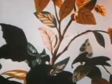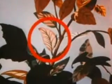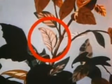But still another type of camouflage is that used by this butterfly, which attracts your attention with its bright colors. Now, it's difficult for you to find it because you're looking for those same bright colors. But if you study these leaves closely and are looking for a butterfly that looks like a leaf, you'll be able to pick him out.